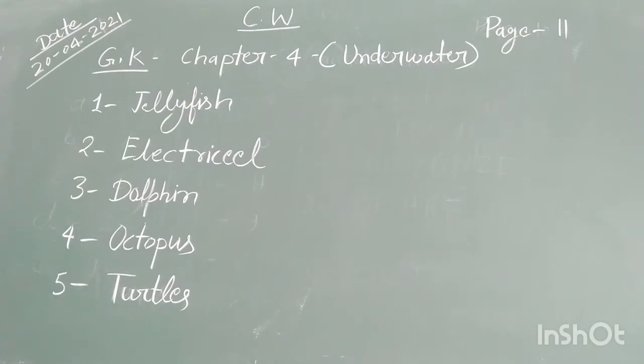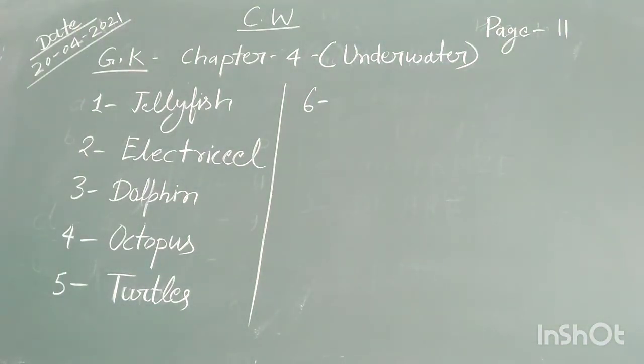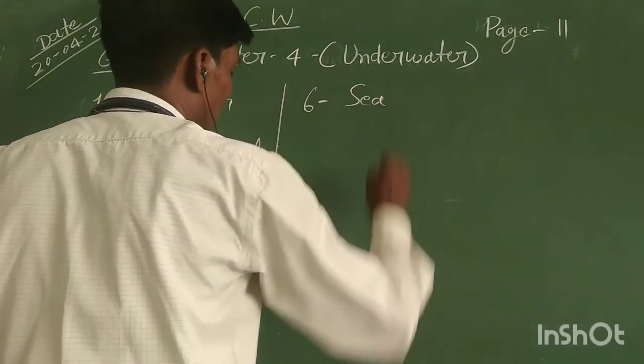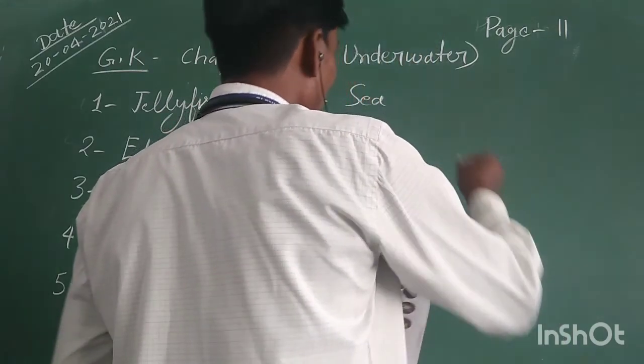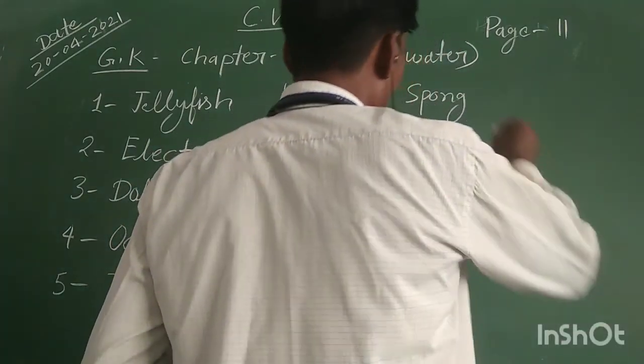And number 6 point, they have no head, mouth, eyes, feelers, bones, hearts, lungs or brain, yet they are alive. Number 6 point, sea sponges, S-P-O-N-G-E-S.